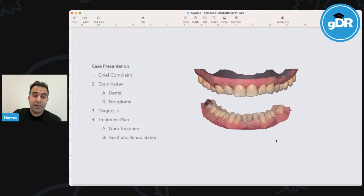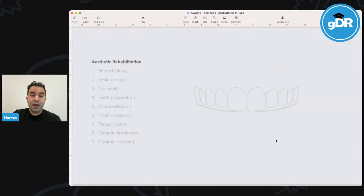Once the gum examination is done, I start the aesthetic rehabilitation steps. There are 9 steps, however, there are only 4 appointments. In some appointments we do multiple steps from the process, while in other appointments we do 1 step. In the first appointment, I do what I call record taking, which is different from my general teeth examination. That's aesthetic rehabilitation.